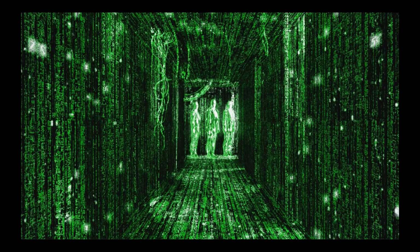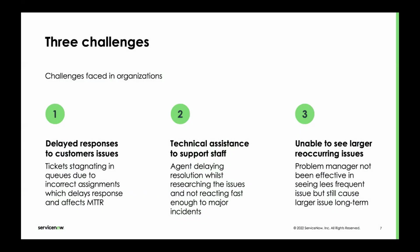A couple of things I always see when we're first talking with customers, the challenges faced in these organizations, is that we start off with their mean time to resolve being poor. We start looking into that, and one of the things predictive intelligence can definitely help with is improving those tickets that get stuck in incident or ticket management. When a ticket gets incorrectly assigned, it can sit there for a while till somebody picks it up, realizes it's the wrong queue and moves it to the new queue. And 2 hours could have gone by.